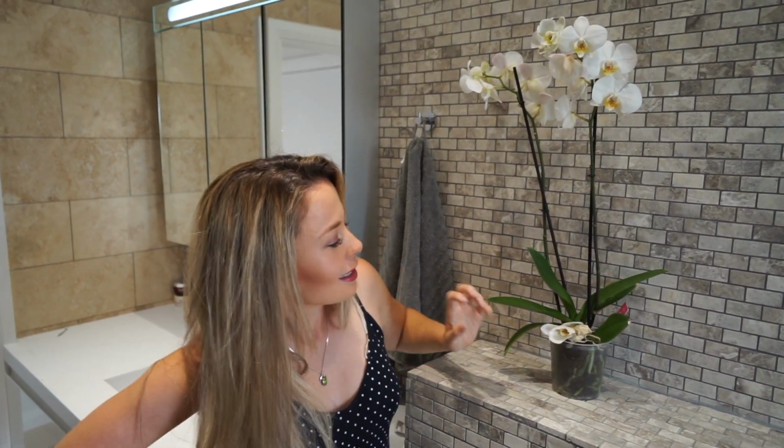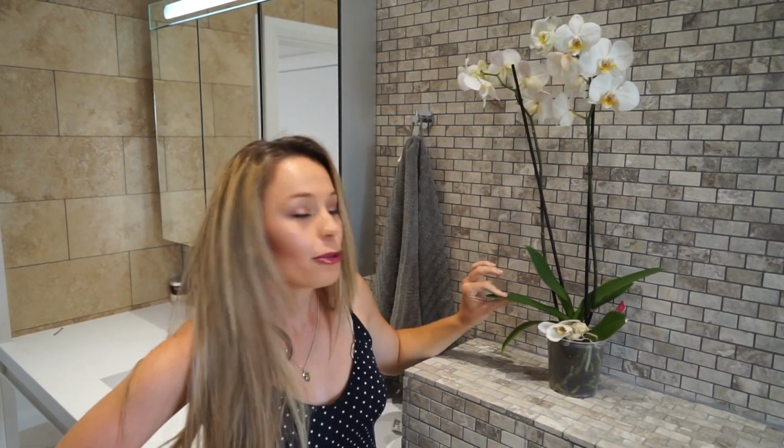Where else to end the tour but in the bathroom? My newest addition was this orchid which I got a few weeks ago, and I wanted an orchid because I liked the idea of a bit of flowers in the bathroom. It can bring a lot of nice vibes because it's not necessarily the place you want to hang out. And it's been going pretty well. I have killed orchids before, so this one is fighting the odds.